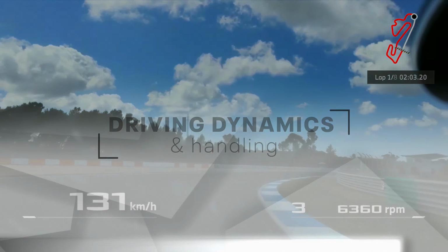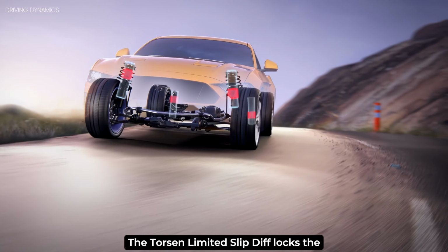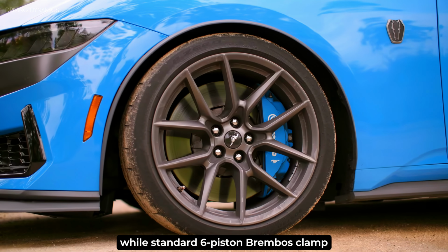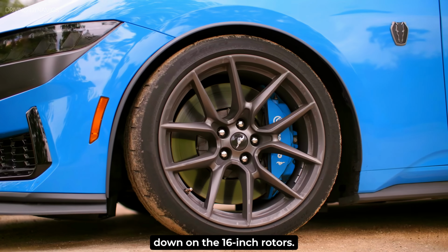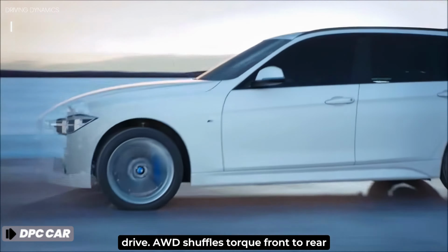On the streets, the Dark Horse is a brute. MagneRide 4.0 scans the road 1,000 times per second, adapting damping faster than you blink. The Torsen Limited Slip Diff locks the rear axle for smoky drifts, while standard 6-piston Brembos clamp down on the 16-inch rotors. Ruthless. The M4 is an AI surgeon. xDrive AWD shuffles torque front to rear in milliseconds, and the Active M differential brakes inside wheels to pivot into corners.